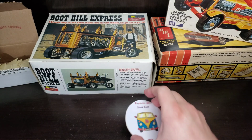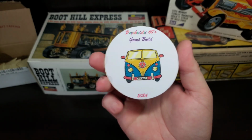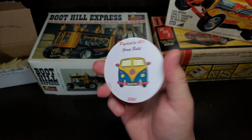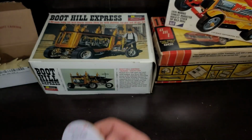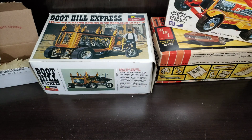And next in the mail, we got our token from Dan the Man over at the 60s Rule channel from the Psychedelic 60s Group Build. Fantastic little token that he sends out to the participants. Great idea. I do appreciate you sending this to me, Dan, and look forward to next year. Next up, we'll talk about the other things in front of us.